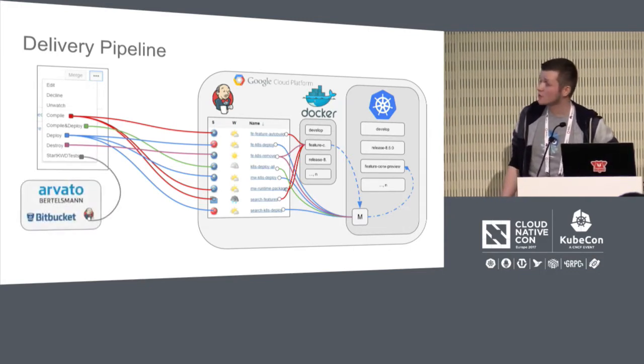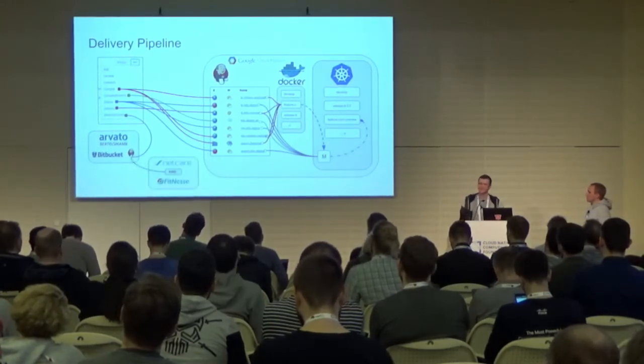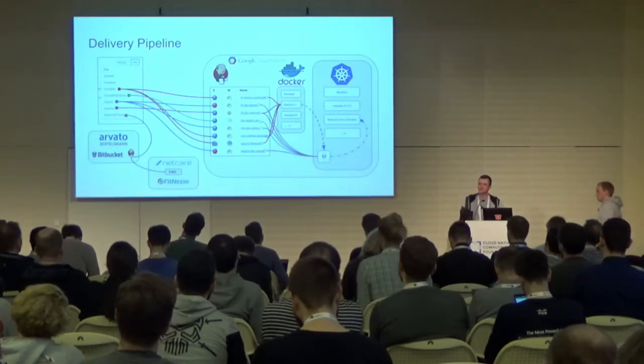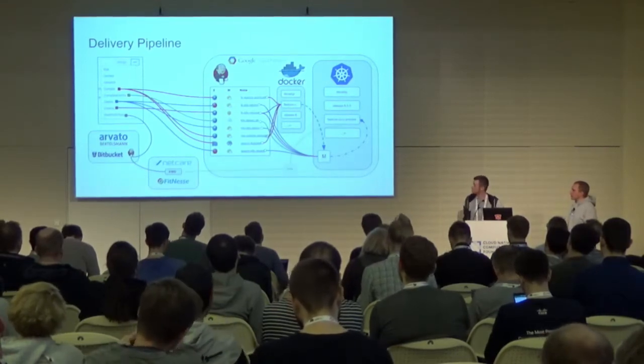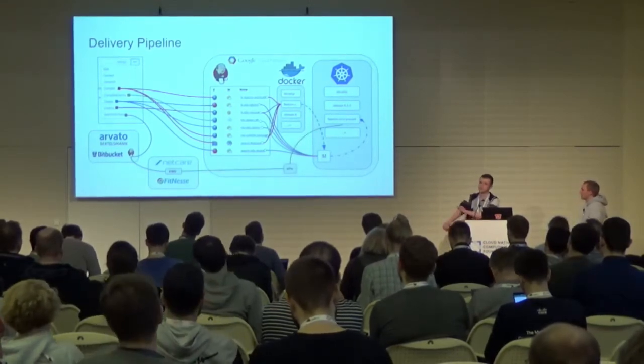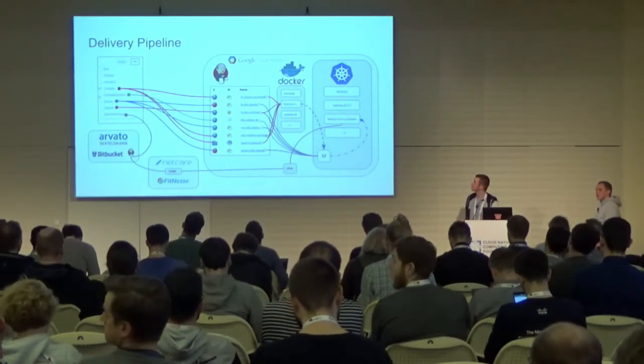Then we have our automated testing in here also. That sends a notification to our Jenkins in our old infrastructure, and that Jenkins had a connection to our keyword-driven test server that's placed in Netcare, and that server has a connection to our VPN also, and can test that feature in that place.